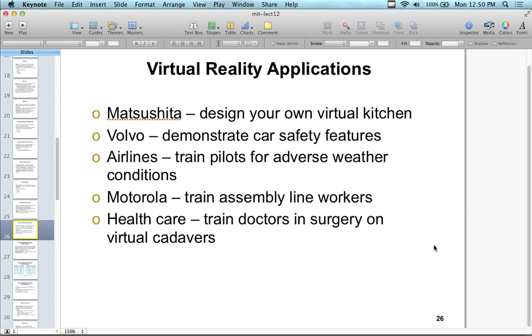Now it's more of a reality for flight training. The military does all of their simulations. You don't necessarily have to get in a plane to be able to fly a plane. So that was pretty big for a while. Now most of the training is done in a safer environment, so you know what you're doing, hopefully, when you get into the dangerous situation.